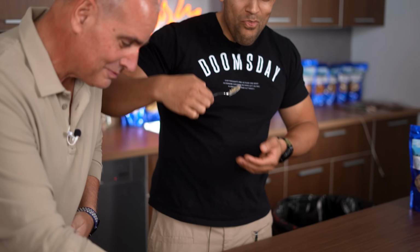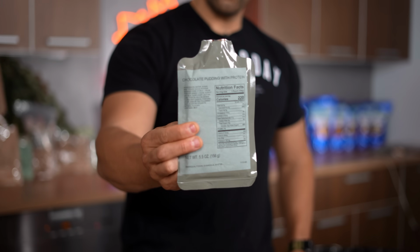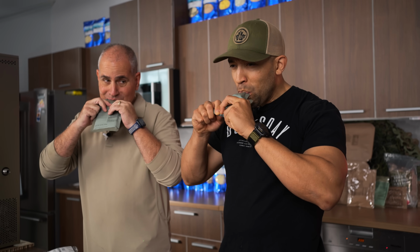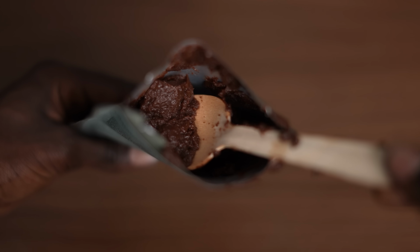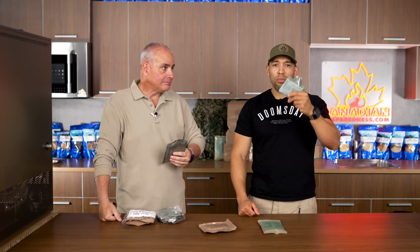I almost beat you. What's next, boss? I think that's done. Chocolate pudding protein, 220 calories. Here goes nothing. It's chocolate pudding. Tastes like pudding, but a little bit grainier because of the protein, almost frosting-like. If it was this or death, I'd choose this. It's not bad. Honestly, it's not bad.